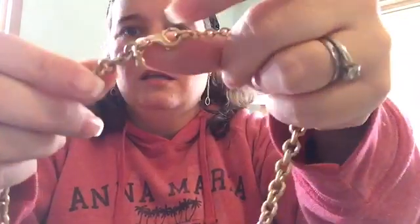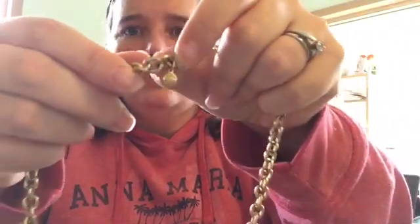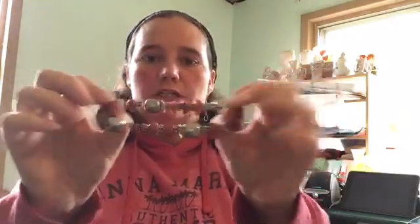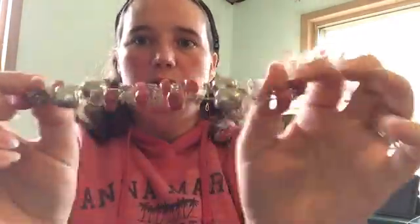And this one has J. Crew. Tiny little J. Crew hang tag. That's neat. Another stretchy stone and silver bead bracelet. I like it.